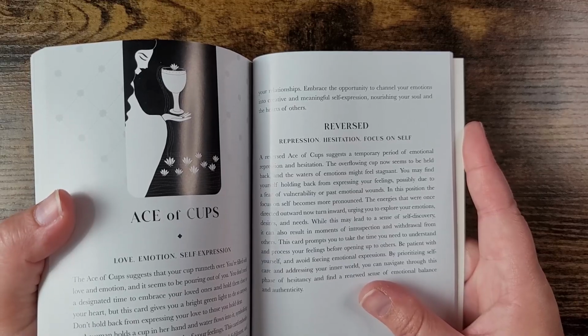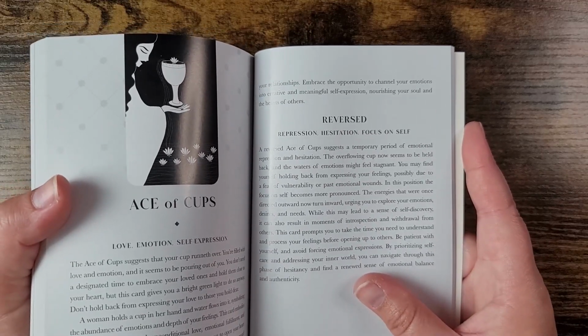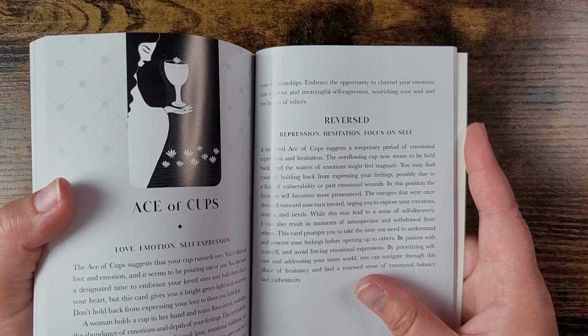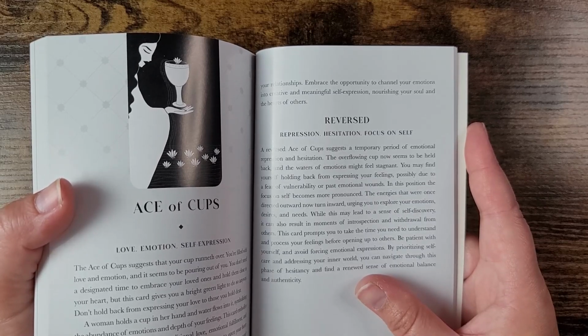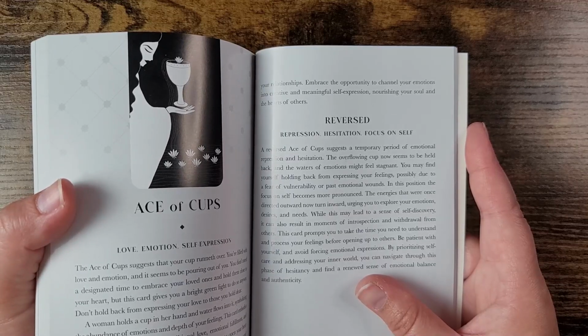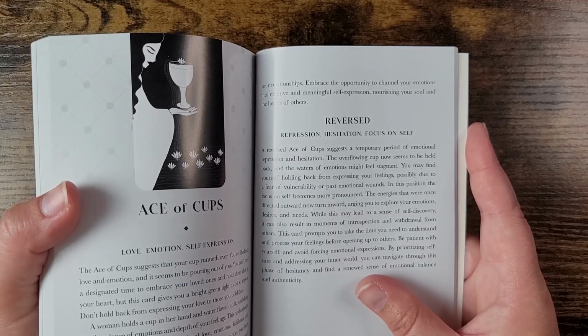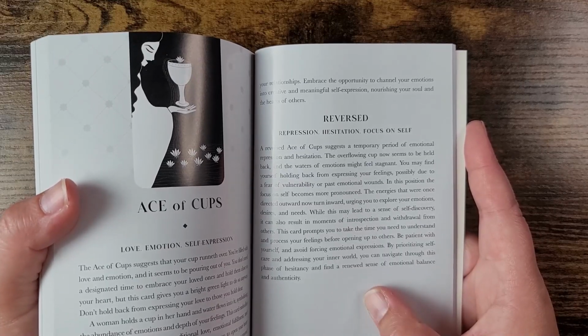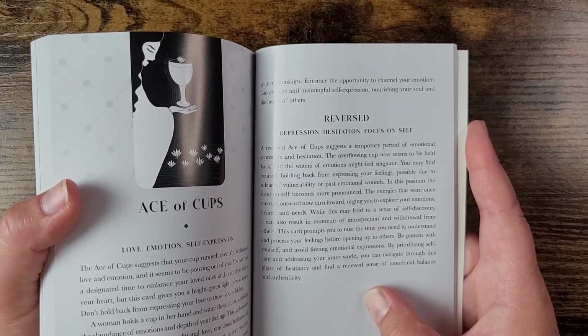Repression, hesitation, and focus on self. A reversed Ace of Cups suggests a temporary period of emotional repression and hesitation. The overflowing cup now seems to be held back, and the waters of emotions might feel stagnant. You may find yourself holding back from expressing your feelings, possibly due to a fear of vulnerability or past emotional wounds. In this position, the focus on self becomes more pronounced.